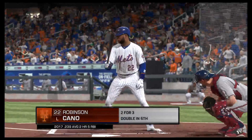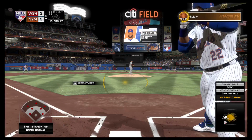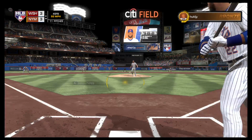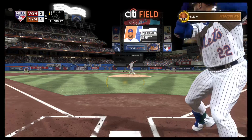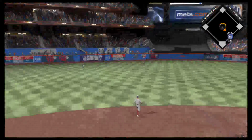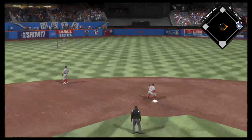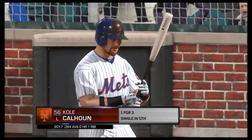Digging in, Robinson Cano, 2 for 3 with a double on his line so far. Cano waits on the first pitch. There's a knee-high pitch that catches the zone. Well, you got that first pitch, got him looking right there. With a star hitter like this guy, it is always good to get ahead in the count. And that's in there, base hit. And with 2 out, that means Cole Calhoun moves from the on-deck circle into the batter's box next.